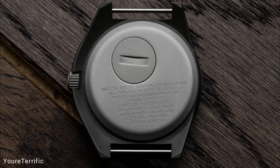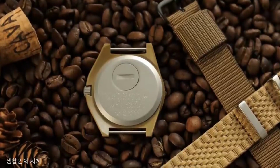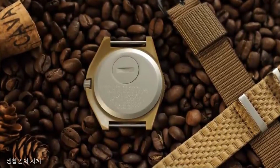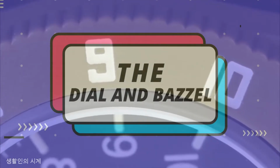The case back is usually obscured because the watch is designed to be worn with a pass-through strap. Moving on to number 2, the dial and bezel.